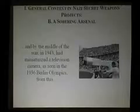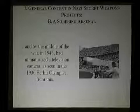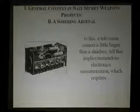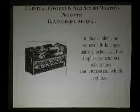Now look at this. This is a German television camera that was used during the 1936 Berlin Olympics. And as you probably know, many of you have probably seen the movie Contact. It actually begins with the contact beaming back to Earth the television signal of Hitler on television giving the opening address to the Olympics there in Berlin. But as you can see from this photo, this television camera is a rather large and clunky affair. But by the end of the war, the Germans had been successful in miniaturizing that television camera to something that could fit in a little bit larger than a shoebox.